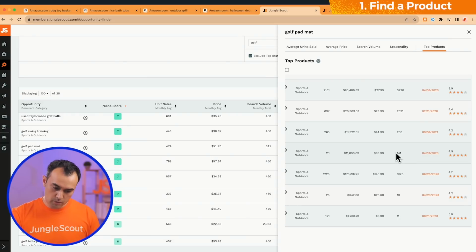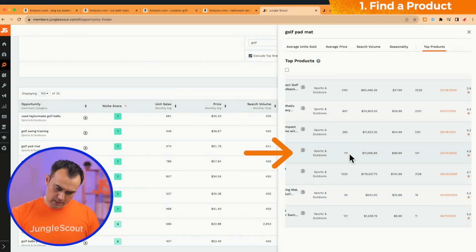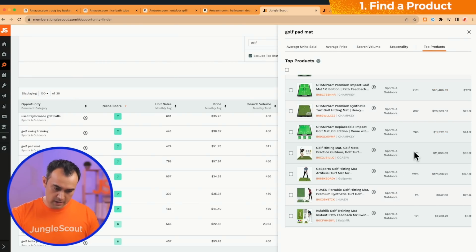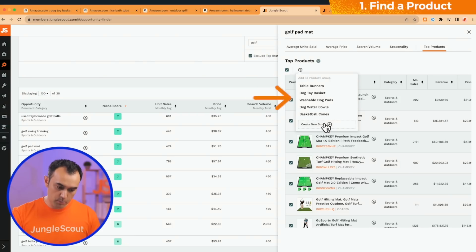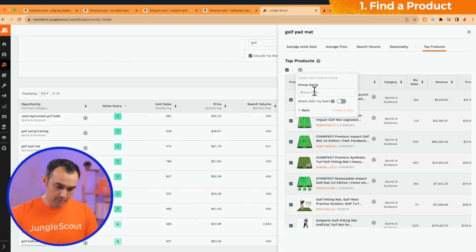On the other end of the spectrum, this one here has 141 reviews and an average of 4.9, which is actually really good. So this one has actually done really well, although it does have less sales. But these are the sorts of things that I'd be thinking about. And if you find a product that you quite like, at this point, what you would do is check this box here and then add to the product tracker. And at this point, you can add to an existing group that you might have, or you can create a brand new group. So I would come in here and then I would type in golf pad mat.